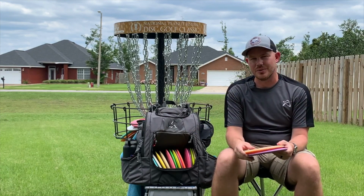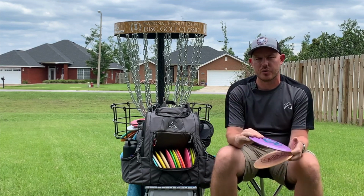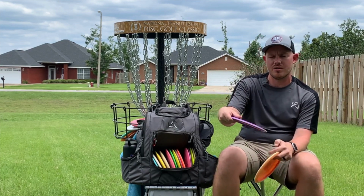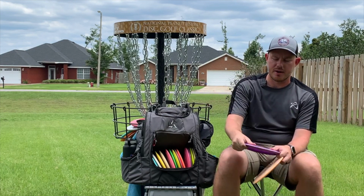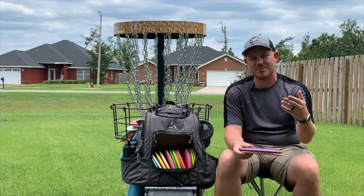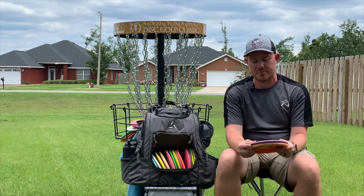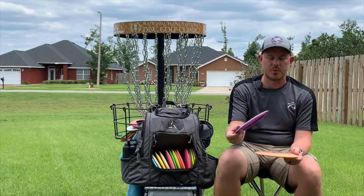So if I need to reach for a fairway driver, I get that. This 750 PD, I can throw it on a hyzer and let it crash in a little bit harder. And if I throw it low, I can actually get just a straight skip on it. So it's really become a dependable disc. The F5, M4s, and H3 V2s have kind of become the discs that if I don't know what to throw, I grab one and I can make the shot shape I really want out of them.